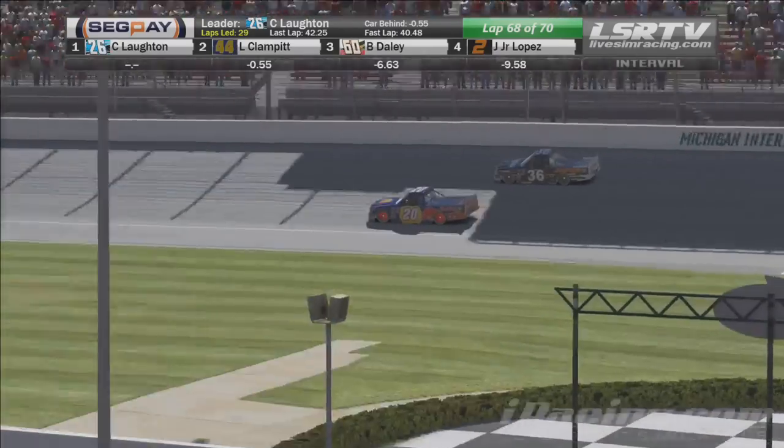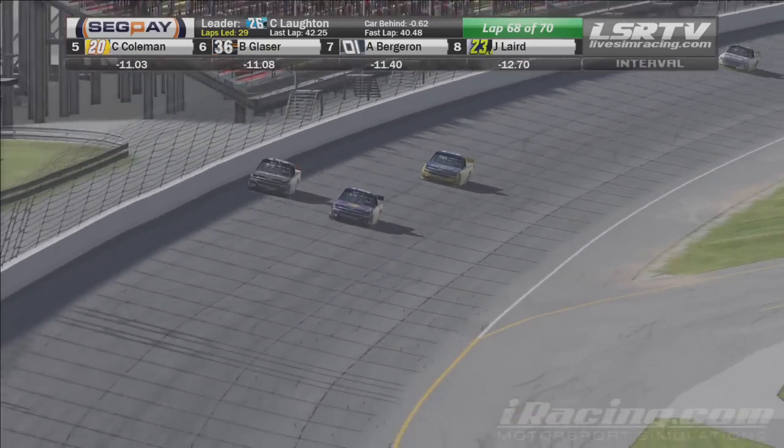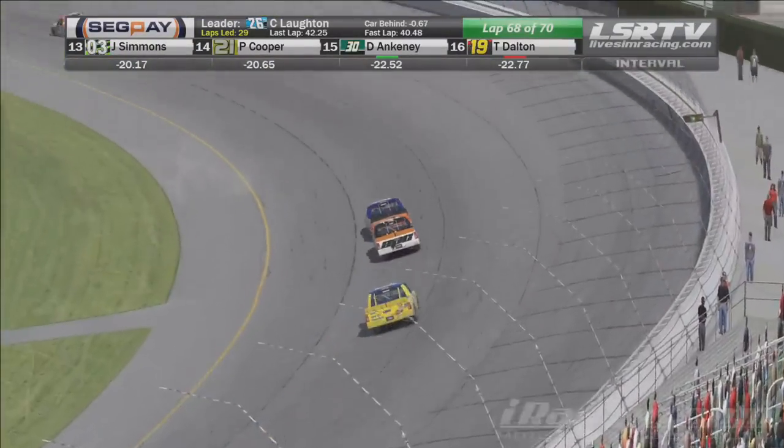He'll not quite clear him, but he'll get the spot for the time being, so move him up a couple spots just in 1 lap. Chad Coleman now up to the 5th spot here. A lap and a half, though, away from a victory.